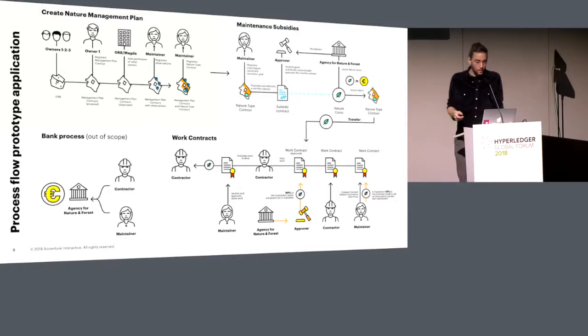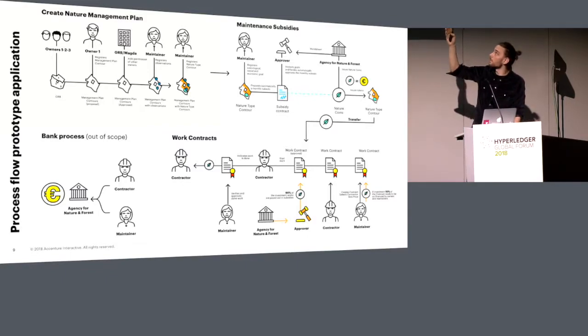The user journey was split into 4 parts: creating a nature management plan, where the owners will agree on a piece of land that gets assigned to a maintainer, that he will maintain it, and then the maintainer can start making observations. We have the maintenance subsidies, where the maintainer will ask for subsidies. The approver, the public servant, will need to approve it, and then if it's approved, the coins will flow directly to the piece of land instead of to the maintainer.